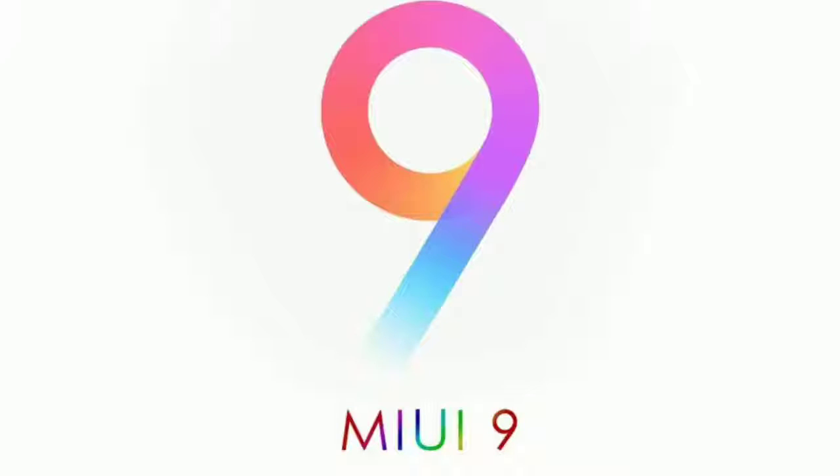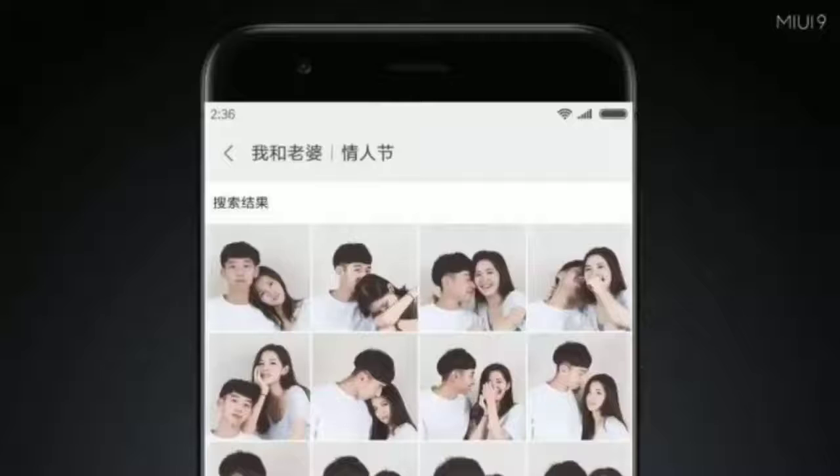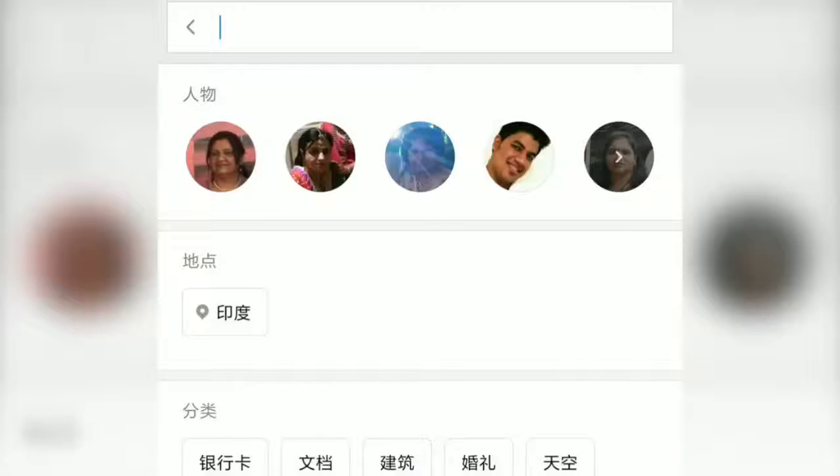This is another feature that hasn't made it to the first MIUI 9 beta, but apparently, image search will bring features similar to Google Photos. For instance, you'll be able to search for photos based on location, people, expressions, etc. Well, it's exactly like Google Photos, but in the MIUI Gallery app.